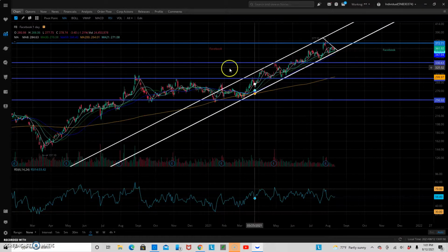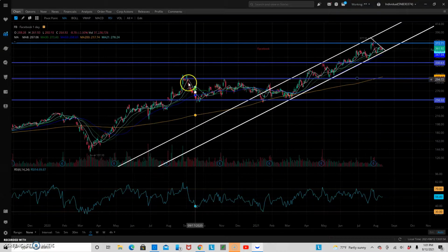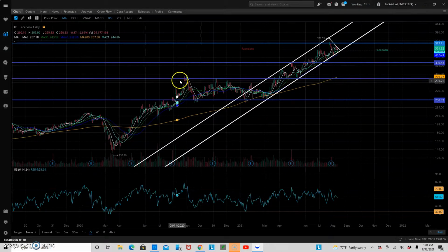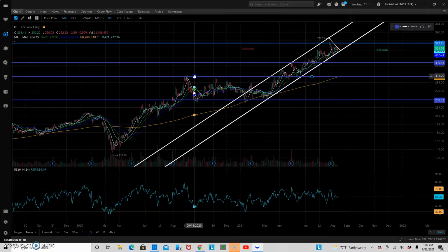And my next support line is drawn around $300, and that was a former resistance here on the chart. It got up to that point a couple times here, right here. It got rejected off of there once.